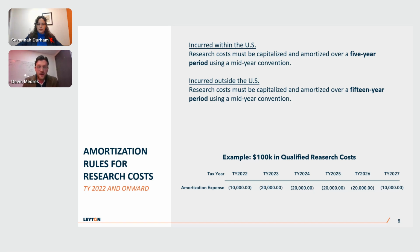Notable, lastly on this slide, you see a US 5-year amortization period, but as you can see, it's really 6 years because you use a mid-year convention at the start and end of the period. Same concept, but 15 years for foreign-based costs. So we would see this mostly in software development firms, for instance, outsourcing some of the development work to overseas contractors, for example.